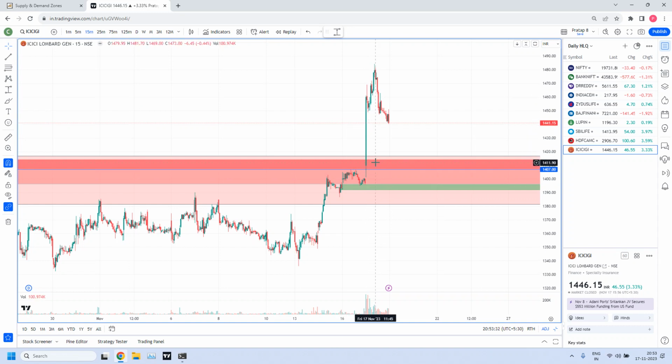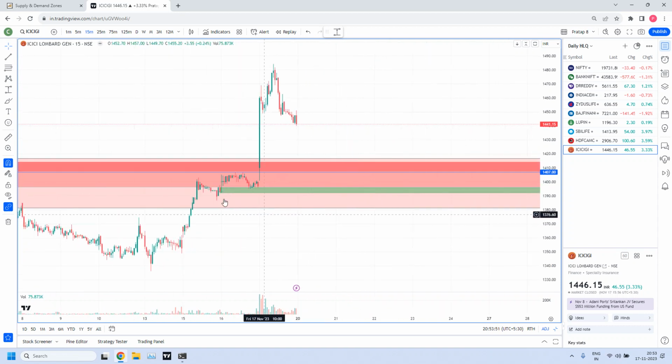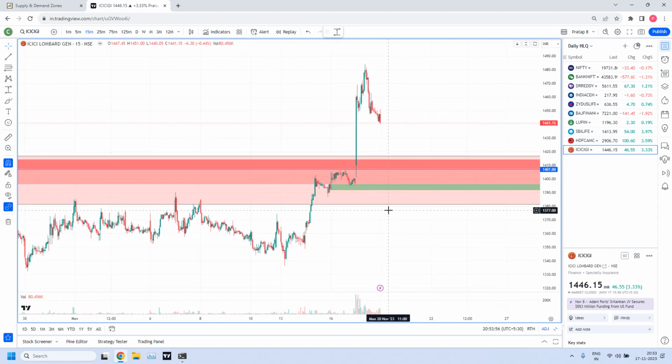So that's why you always have to remember: most of the people think, if I know the entry, I know the target, I know the stop loss, that is enough. That is not right. Knowing those details does not help you at all. There are situations where the price action will change those parameters. Stock market is not static. By giving entry, stop loss, and target, it is set.